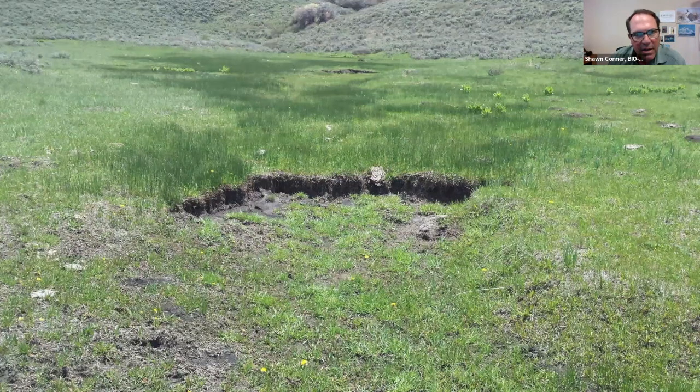If you look in the background there's another one, another foot tall head cut, just about midway up the valley. And then all the way at the top where the sagebrush starts, there's one more. These are little head cuts, but if you combine them all together, we've got like 3 feet of elevation drop with these 3 head cuts in this system. So this is the low-hanging fruit. This is the stuff that we want to treat. It's easy, accessible, quick.